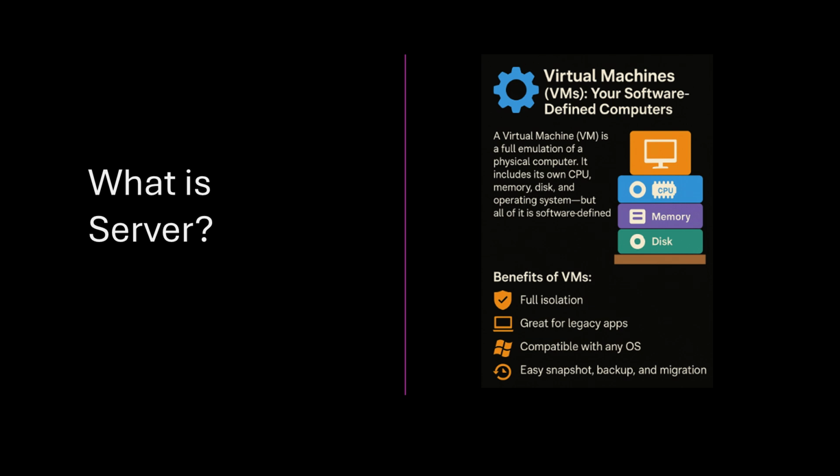One of the biggest benefits you gain from using VMs is full isolation. Your virtual machine runs independently from others on the same host, which enhances both security and stability. If you are supporting legacy applications, VMs are a great fit. They allow you to run older systems in a modern environment without changing the app itself.